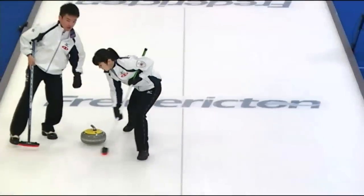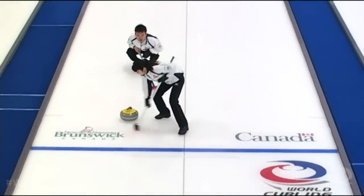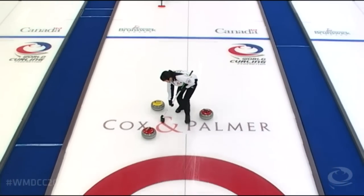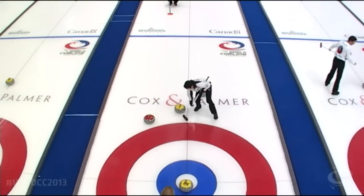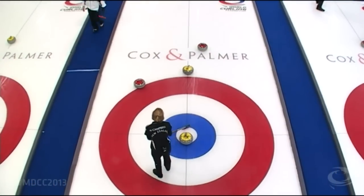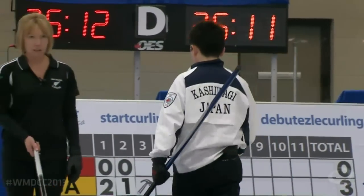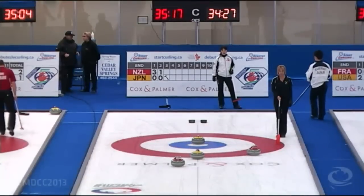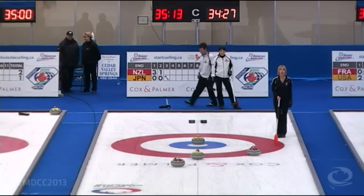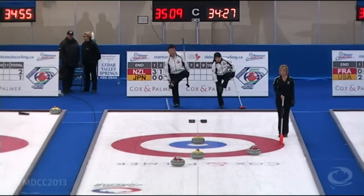Natalie Campbell's miss certainly presents an opportunity for Japan. Now they have 2 corner guards and last stone in this end. Trying to get the rub off here. Rub off just short of the ring. Certainly splittable later, but they're going to play the... New Zealand will be left with this freeze. Well, even if they freeze and Japan split 2 in, it'd be looking quite good for them. A little more, I think. Yeah, freeze or top 4 here is certainly a good result.